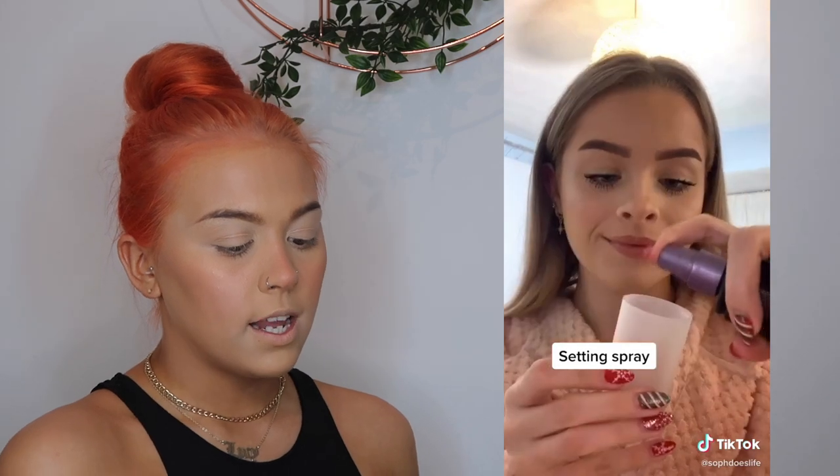Makeup hack, fake freckles. Setting spray and bronzer. Put your setting spray in a little thing with some bronzer. Scrape it in, and then, oh no.